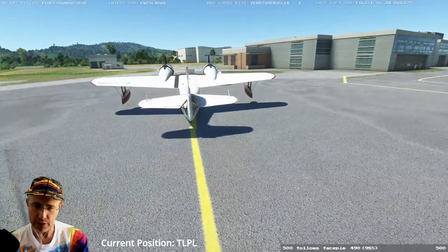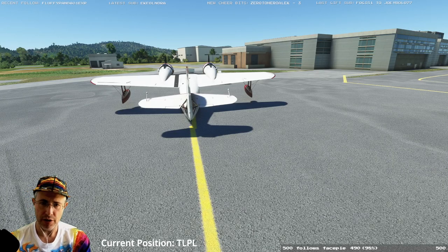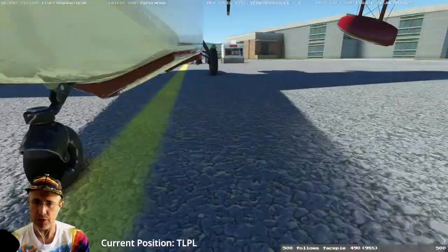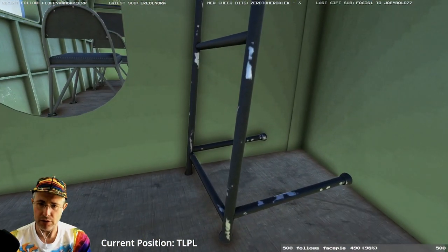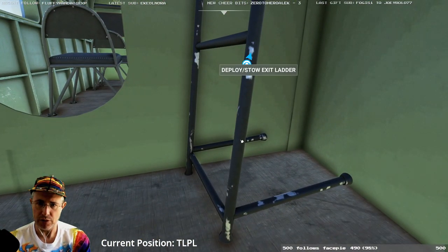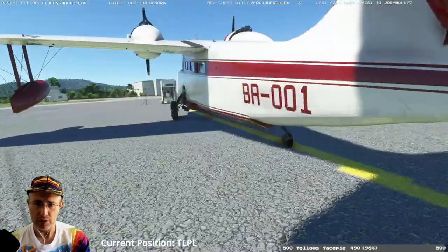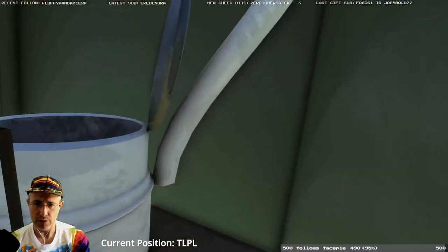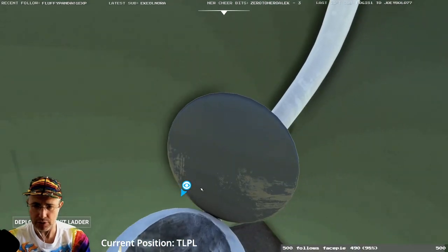And I think the last thing was I pressed the wrong button and ended up going outside again, but I think the last thing was some stairs. Deploy, stow exit ladder. I clicked on it. All right, let's do it. Does it flush if you click on this? Let's see.